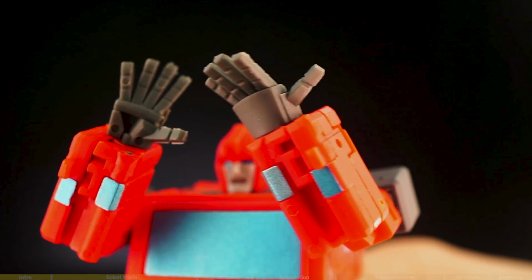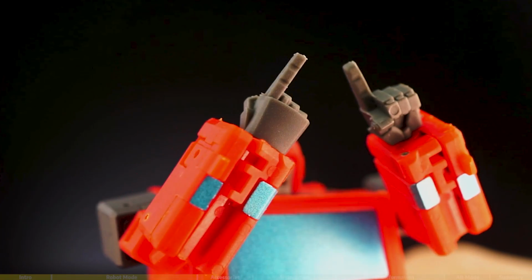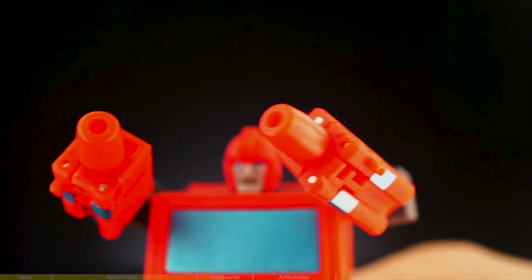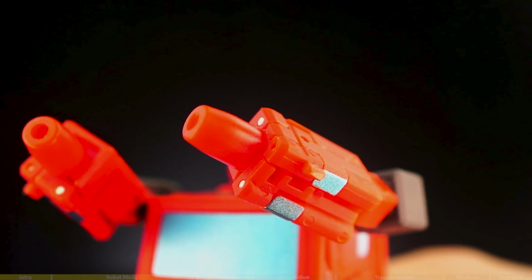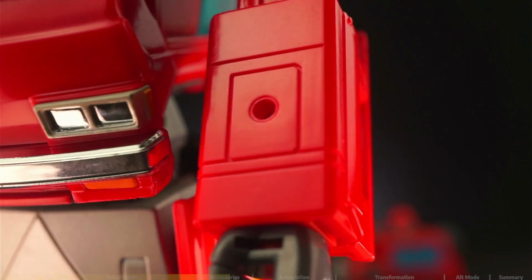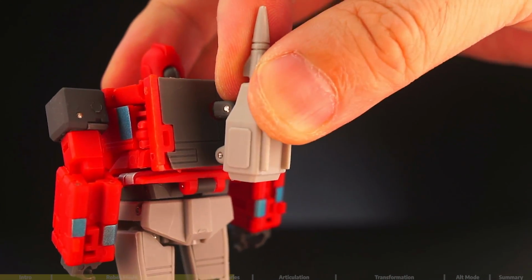3 pairs of extra hands. Open palms, grabbing hands, and pointing hands. They're all scaled down versions of Prime's hands. 2 different pairs of nozzles he uses in the cartoon. A radar dish, which packs onto the side of the forearms instead of the front, so it's not an eyesore like on MP27. Lastly, a rocket launcher that goes onto his back.